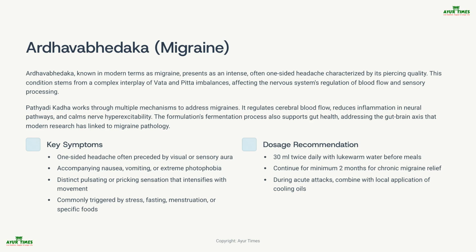The way Pathyadi Kadha is traditionally prepared involves fermentation. This process actually enhances its ability to support gut health, which is fascinating, right? Because modern science is now really emphasizing the gut-brain axis in migraines. It seems Ayurveda understood, perhaps intuitively, that healing the gut could be crucial for calming the head. That gut-brain link is powerful stuff.